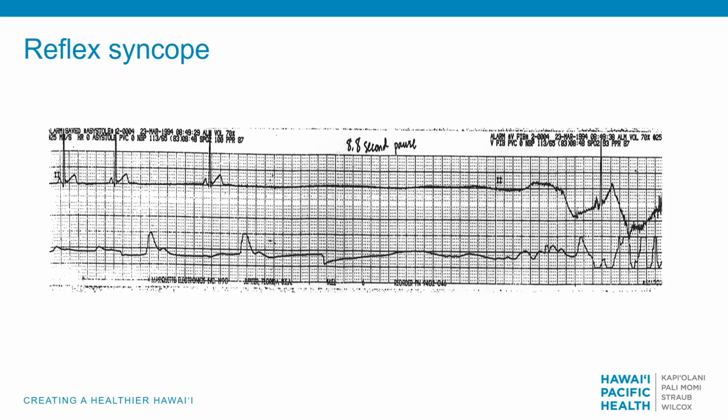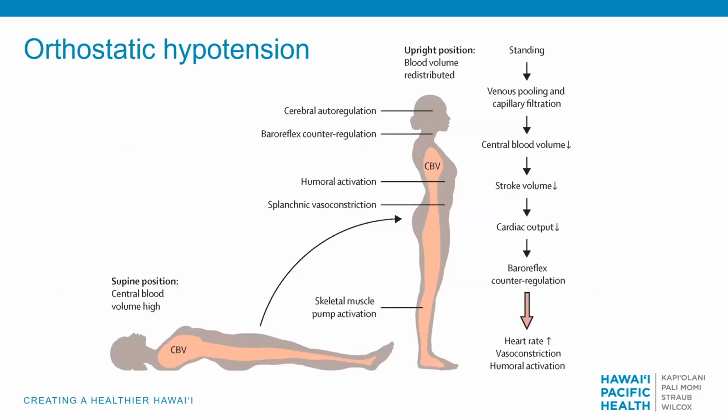There is nothing wrong with the heart. It's wrong with the psychology, right? So you have to treat the breath holding spell, and then you have to decondition this individual for smelling or seeing gross stuff. But the patient does not require a pacemaker just based on this symptom. Same thing with orthostatic hypotension. Is there anything wrong with the heart? No, there is nothing wrong with the heart. Patient just needs to drink more or be more careful getting up.